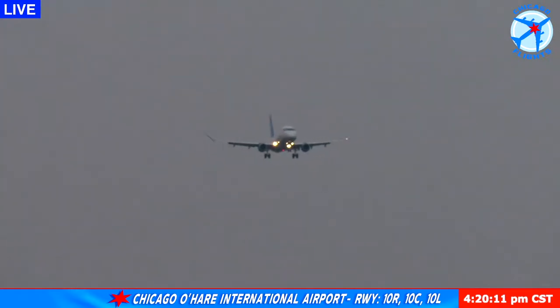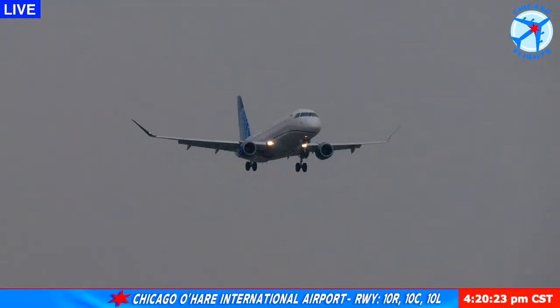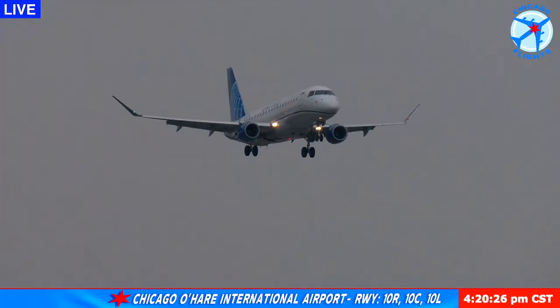1980, cross Dana 170 knots. United 1982, Chicago approach, expect ILS, runway 10 center. ILS 10 center, 1982. Wisconsin 6087, reduce speed now to 170. 170, Wisconsin 6087. Contact ground point niner.